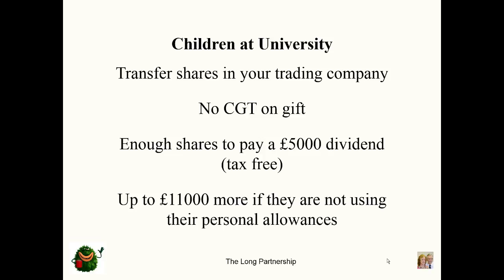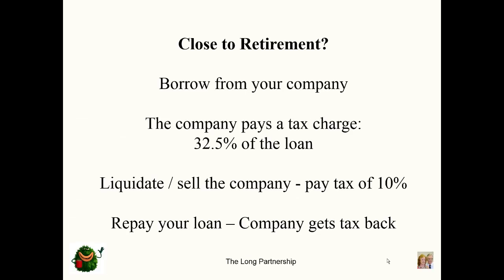Now, if you've got children at university, consider transferring shares in your trading company. There's no capital gains tax on the gift, and you would transfer enough shares so that they get a dividend of £5,000 a year. This should be enough to cover a lot of their expenses, but if they need more and they're not using their personal allowances, then you could pay up to £11,000 more in dividends.